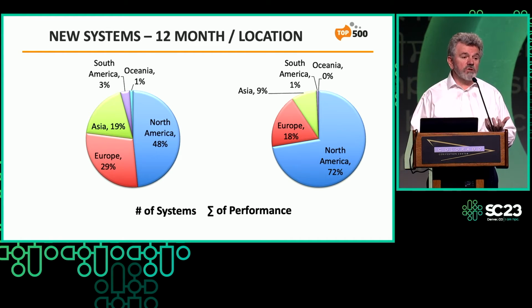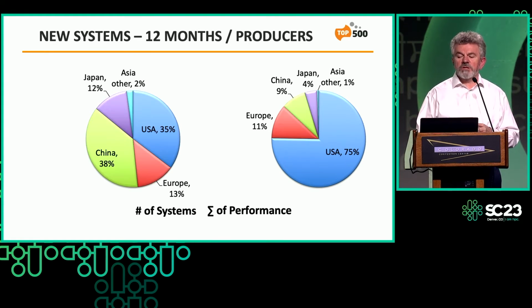So that's why the blue chart is much larger than the red chart, because the number 2 and 3 systems are both in the US, and the number 8 system, which is in Europe, is so much smaller that it doesn't bump up the red slice that much. It bumps it up compared to Asia, but not overly. So this is more what we were used to 30 years ago, 20 years ago, before the Chinese pushed into the market. Now it's a little bit driven by not knowing what goes on in China.